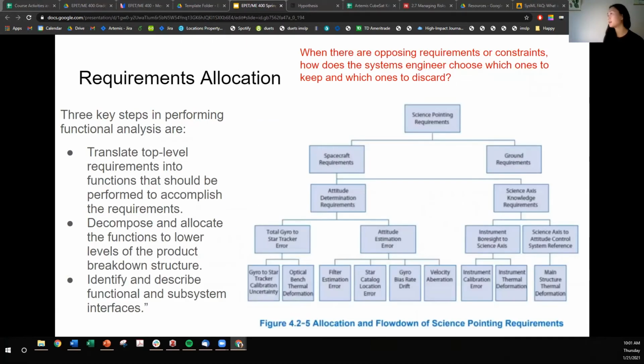Oh, there was a question. When there are opposing requirements or constraints, how does the systems engineer choose which ones to keep and which ones to discard? I think that's really tricky, and there isn't one answer for this. It depends on the team. When an engineer faces opposing requirements and constraints, there has to be a negotiation that happens. There has to be some compromise.